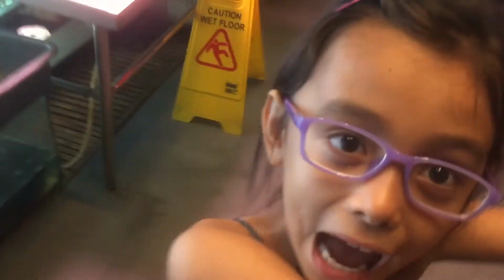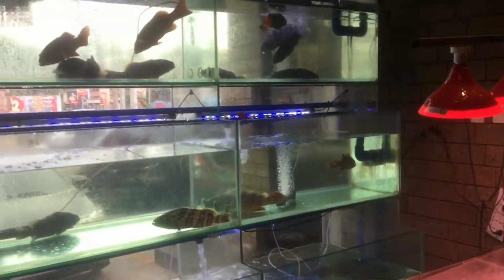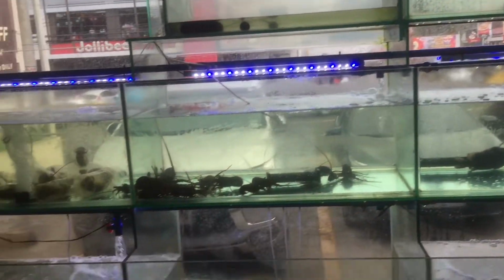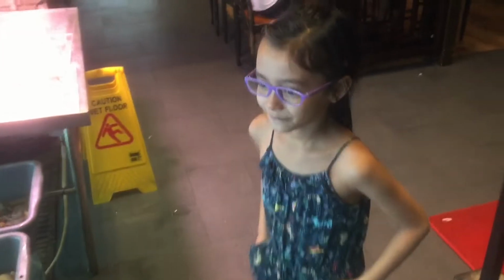Crabs die when they're having bubbles. I think they die because there's no more water. It's only a few Chinese restaurants that do have aquariums so that you could eat the freshest seafood. What do you think of the shrimp? I think it looks good. Looking around, they have a lot of seating in the restaurant.